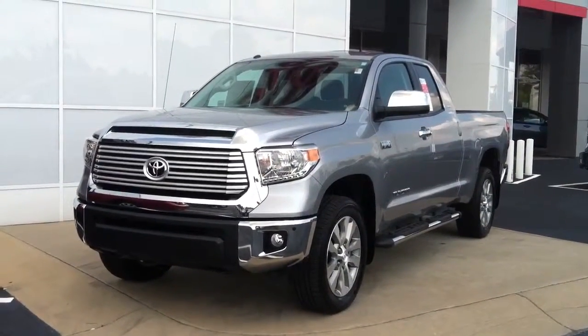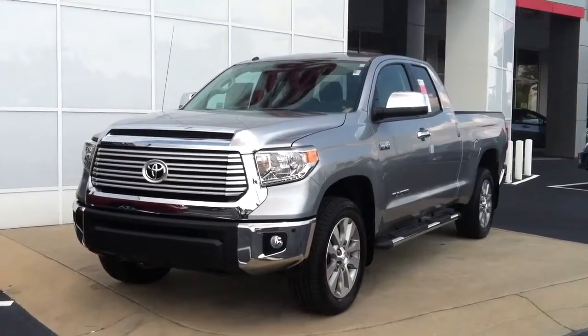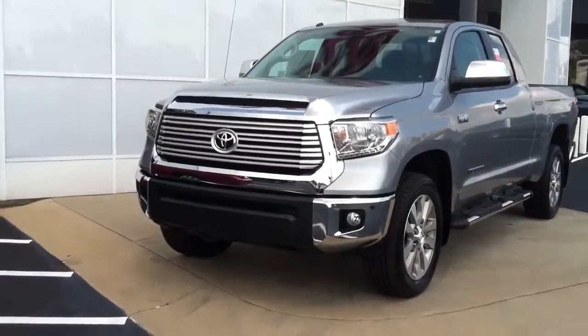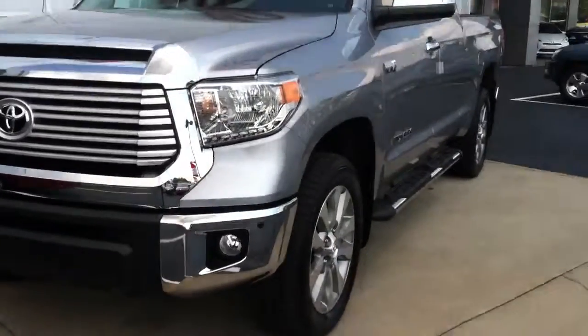Here's your all-new 2014 Tundra. This right here is an access cab, but I do have full four doors. I have chrome axles. I have everything you could want. Check out this styling. They have changed it up, made it really nice. It is a tough truck.